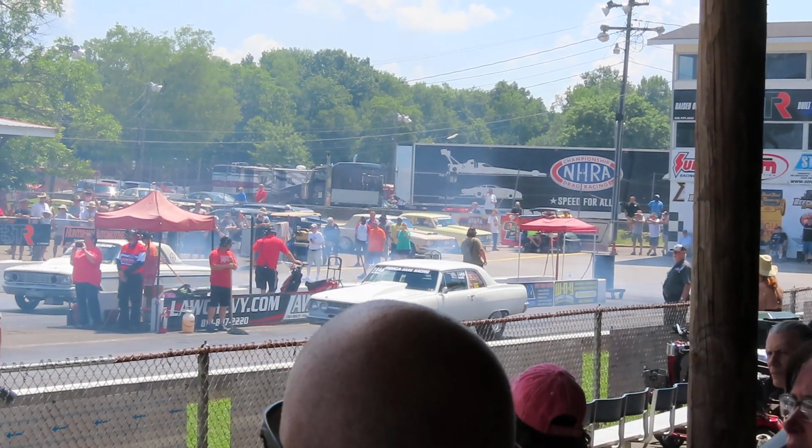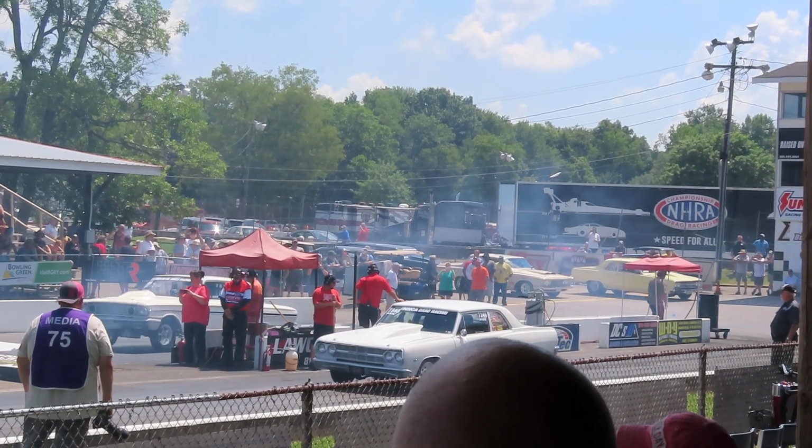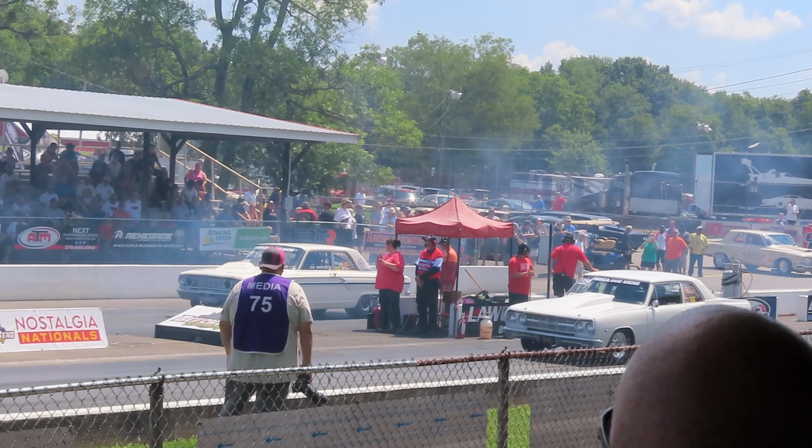Pro gas, you should be in the lane. Modified production, you're going to be the next category around the bend. Shift cars should all be ready to roll.